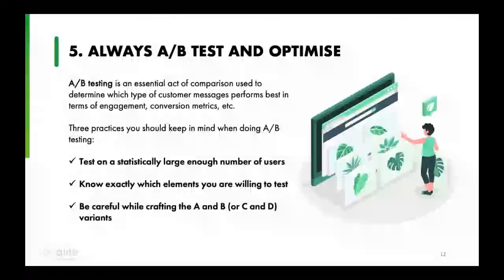You have to have these tips and practices in mind while you perform your tests across your customer engagement strategy, because this will put you in a much more confident position to drive conversion and retention.